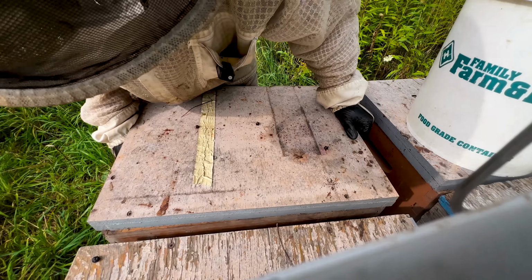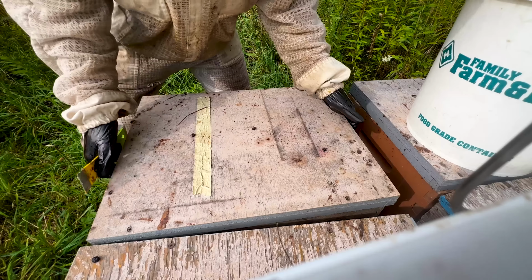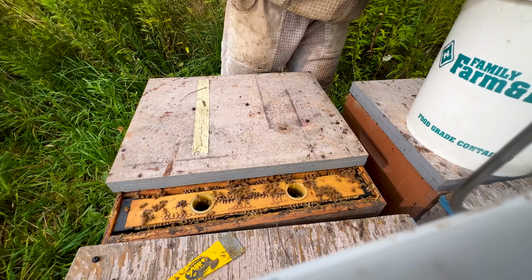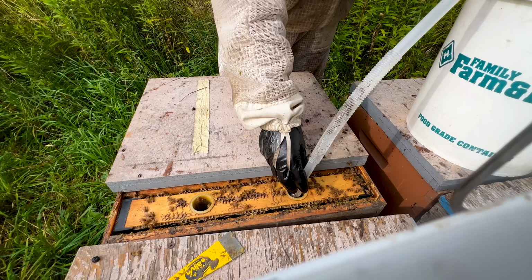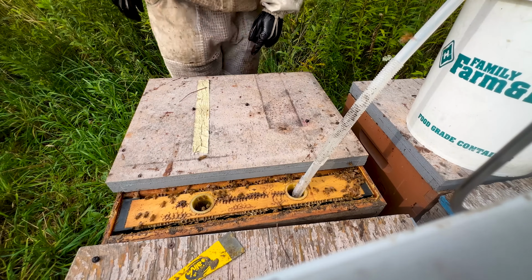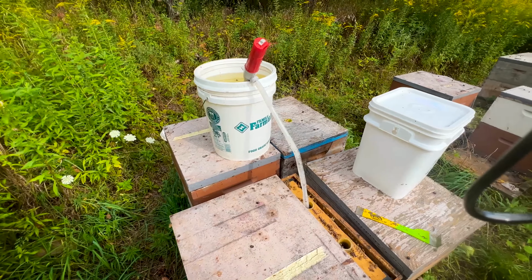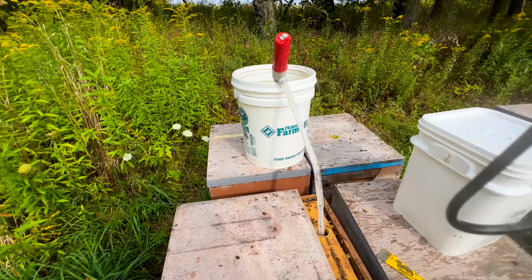Okay, so this one I do not have in the bottom box. I generally like to have it down there just because, like I said, it's right next to the brood nest. But some of them do have it in the upper box, and that's okay. So all I do is stick it in the bucket, stick this little hose right here, turn it on, and just wait for it to be filled up. See how easy that is? Anybody can do this. A backyard beekeeper can do this. You don't have to have a ginormous setup. So it just makes having healthy bees a little bit easier for you.